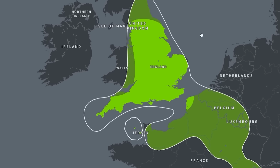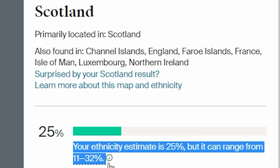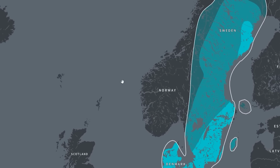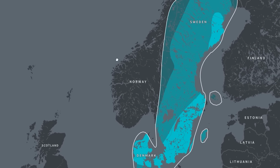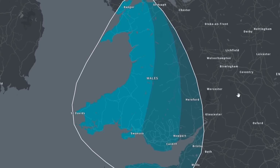This is the first time hearing about this. I'm mostly 50% English and then about a quarter Scottish. Of course, that range can be anywhere between 11 and 32%. Meanwhile, the new update, I'm 18% Swedish and Danish. I saw Norwegian before. I wasn't getting Swedish or Danish though. It could be 0, but it could also be almost a quarter. Man, I don't even know anymore. I'm convinced they're just changing it every once in a while, so I log back in and check it out. Oh no, I'm 6% Welsh.